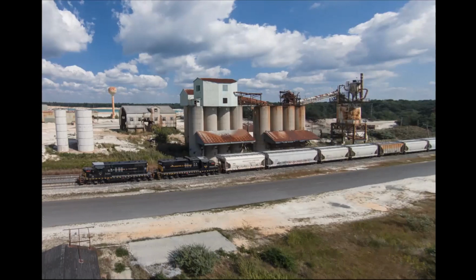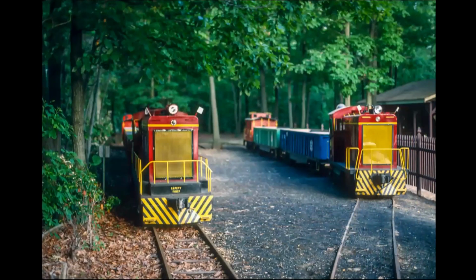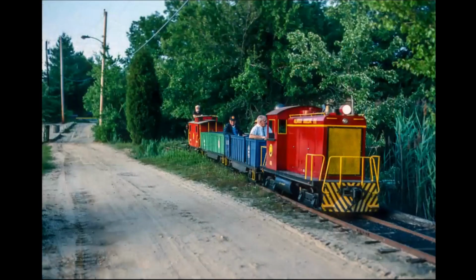We're going to take a little diversion now. We're going to leave the main lines of New Jersey, and we're going to hit some tiny railroads here. This was a chapter trip way back when. We went to Camp Hiawatha for the Hiawatha Shoreline Railroad. We spent an evening here riding their trains. And they've got a doodle bug and a turntable. Here's some chapter members riding along.